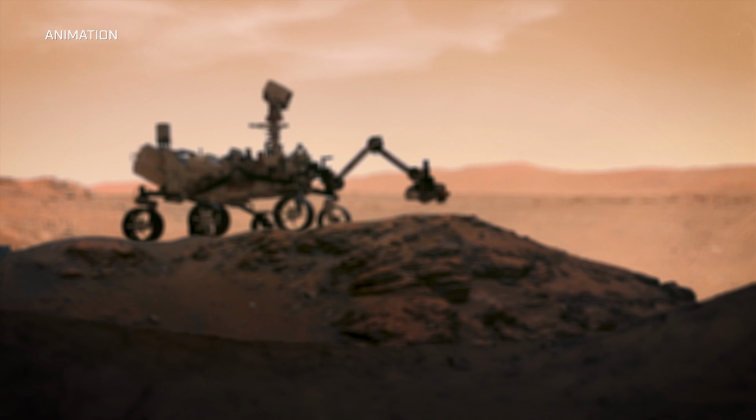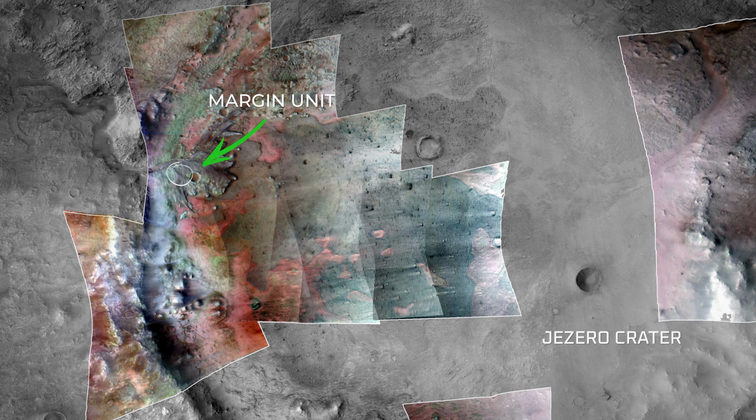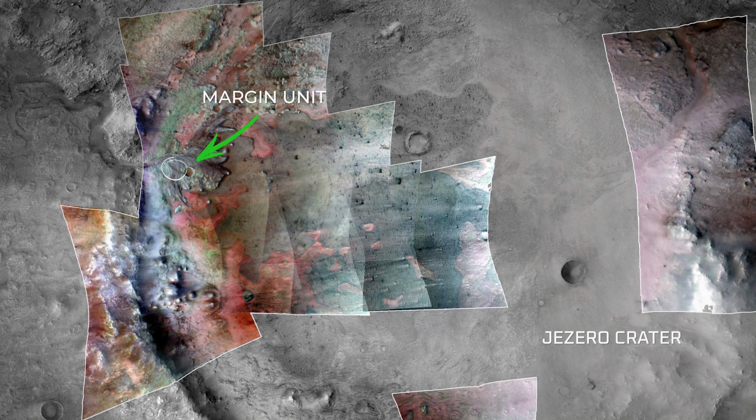Collecting this sample and potentially bringing it back to Earth will help us understand how did the Margin unit form and what is it? And that is an important question for understanding the evolution of the environment here in Jezero Crater.